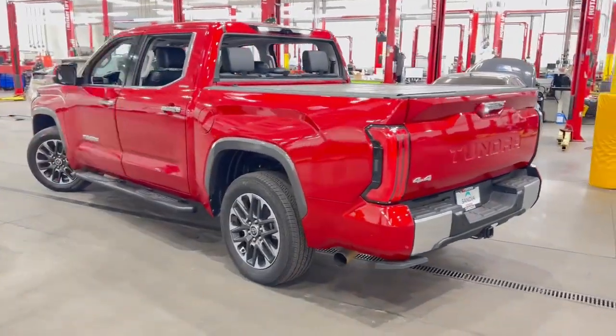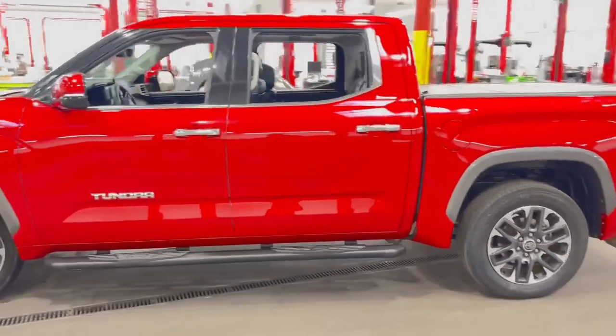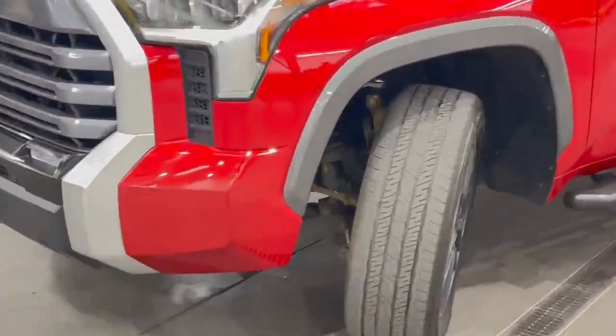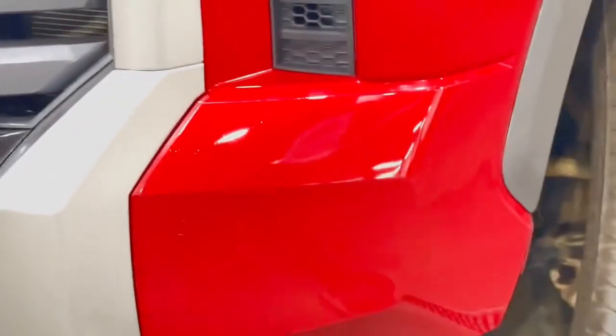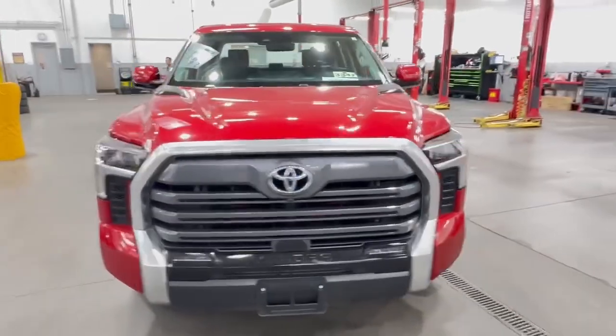There she is, Jonathan. There she is. Oh man, it's looking cherry now. Look at that front. Woo! Beautiful. Both recalls are done.